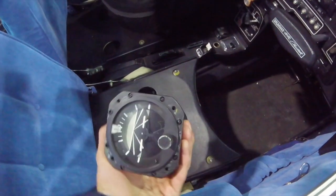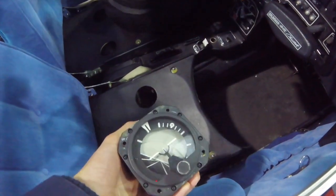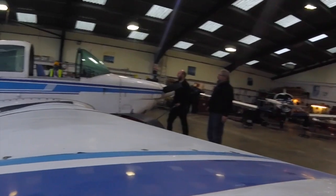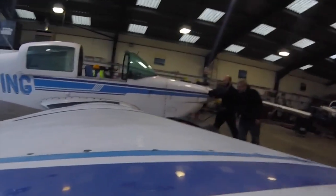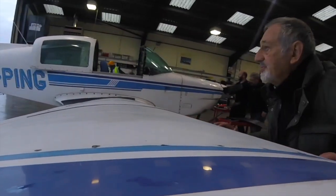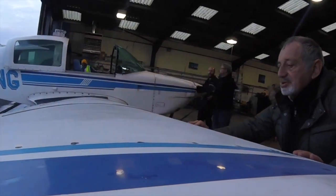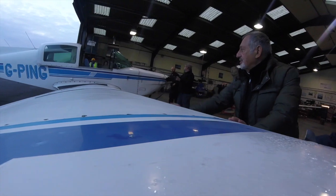Right, so that one goes to the regulator, that one goes to... Once the engineers fixed the new unit in the plane, we pushed the plane out of the hangar to test and see if it's still flyable.